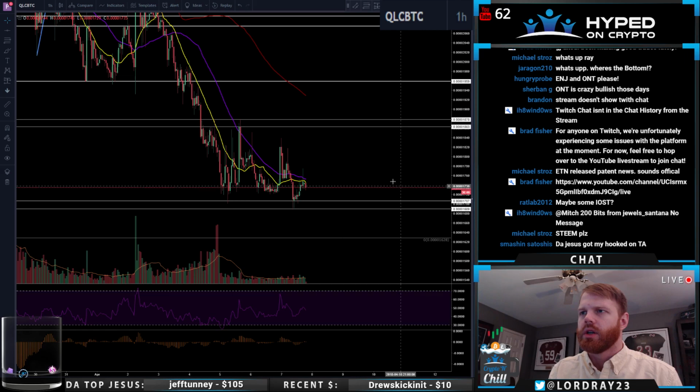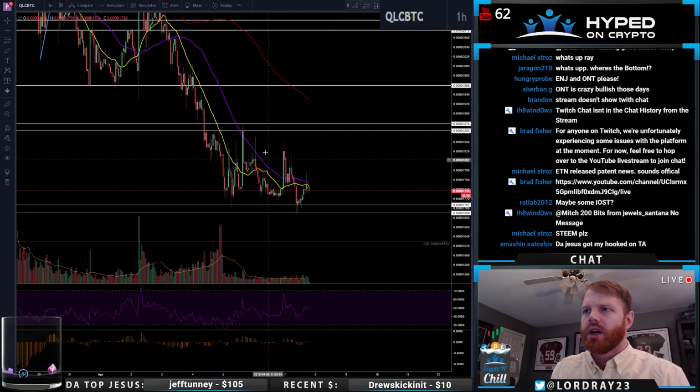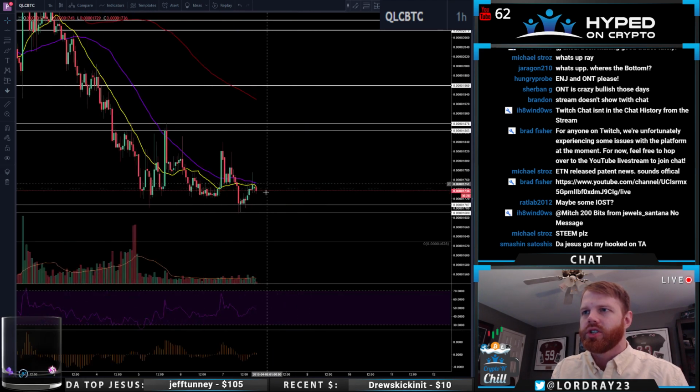Man, the music. So I do understand you're making lower highs than your previous highs, but it might be worth it to just wait and see. You're also using this 20 MA as resistance a lot. You're coming back within the equilibrium level, right?